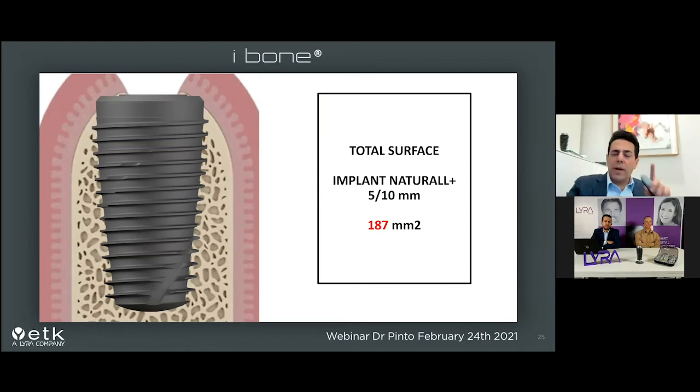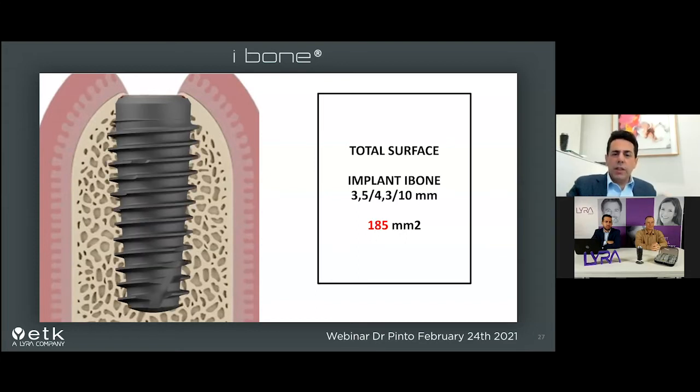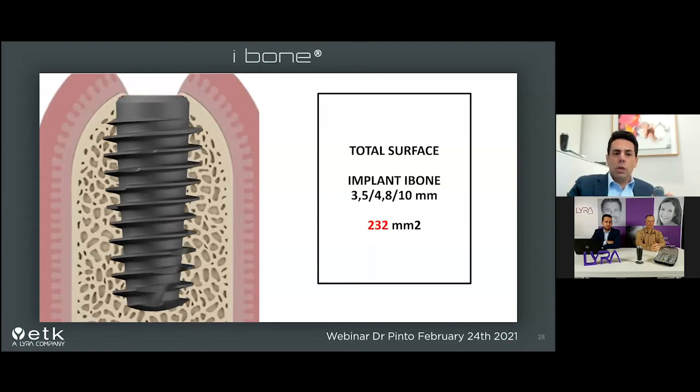There is another way that you can augment your surface, which is to choose, for example, this kind of implant, the iBone. If you see the surface that is developed, on the first diameter and the first diameter of the spire, 3.5 and 3, did you understand that the first number is the diameter of the core, the second number is the diameter of the spire, and the third number is the length? If you want to augment the surface for stability, you don't need to change the diameter of the core. You don't need to remove more bone. The only thing you need to do is change the diameter of the spire. And immediately, you significantly augment the total surface. You arrive at 185. And if you want more, you don't change the diameter of the core, only the diameter of the spire, and you arrive for this one at 232.